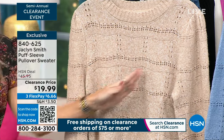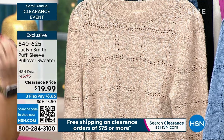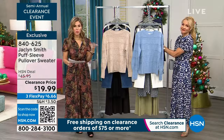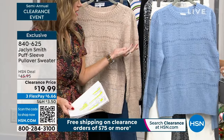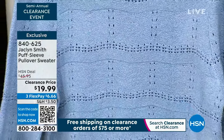See all the beautiful details on this. Open work pointelle, which is very expensive to do. And then over by Tanya, we also have it in what we call the pale hyacinth, which is like a soft blue. Hyacinth is my favorite flower. Yeah, it's gorgeous. Isn't that pretty? It's like a cornflower blue.